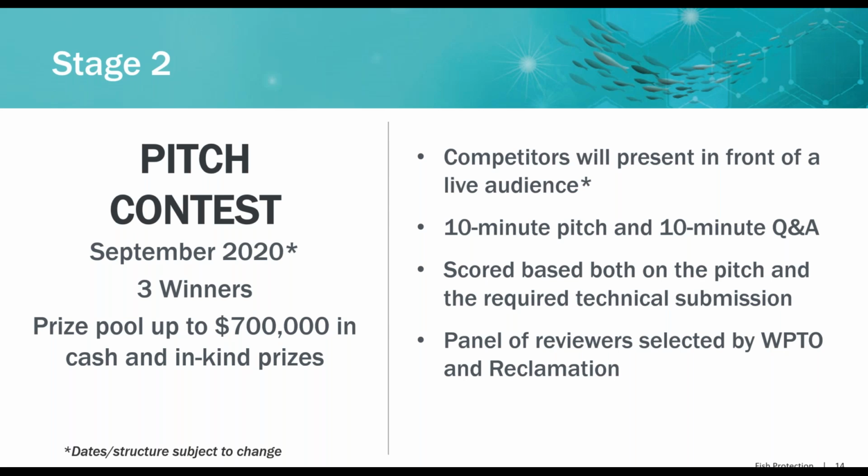The components of the pitch contest will be a 10-minute pitch and a 10-minute Q&A session, which will be guided by the reviewers that we invite to the pitch contest. The presentations will be scored based both on the pitch and the revised required technical submission. A panel of reviewers will be selected by the Water Power Technologies Office and the Bureau of Reclamation, and they will again guide the reviews of those up to 10 finalists.